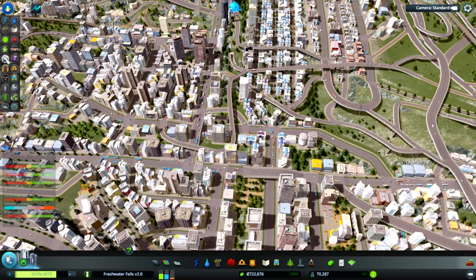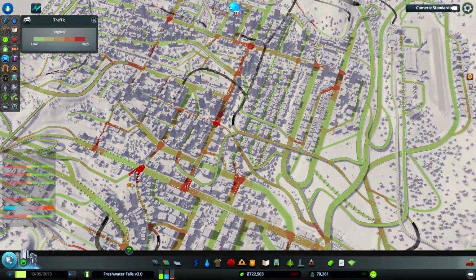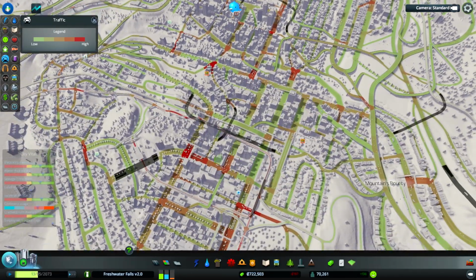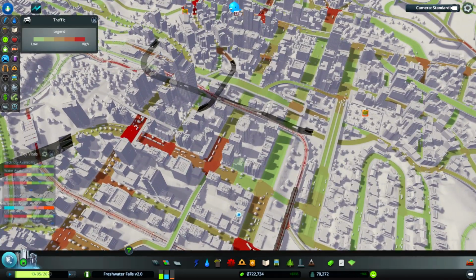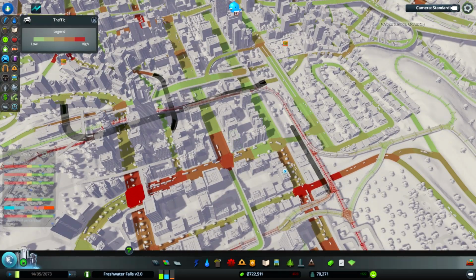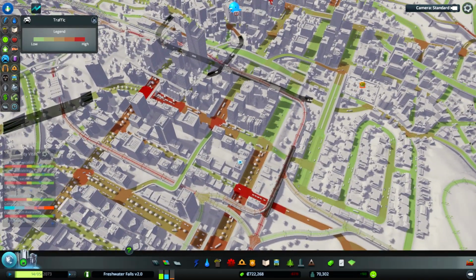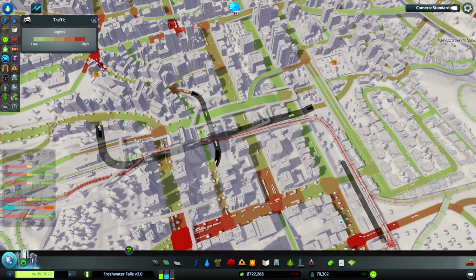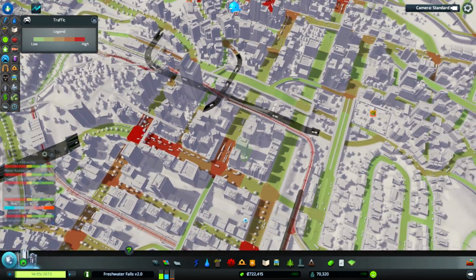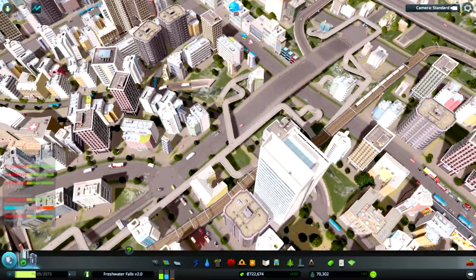I'll bring up my traffic here and show you guys. By the end of last episode, with all this new stuff up here, the areas down here in the original part of downtown were just packed. Like, traffic was just completely standing still. So to fix that, I've gone through and redone basically all of the major highways through here. Most of the main avenues are now one way.